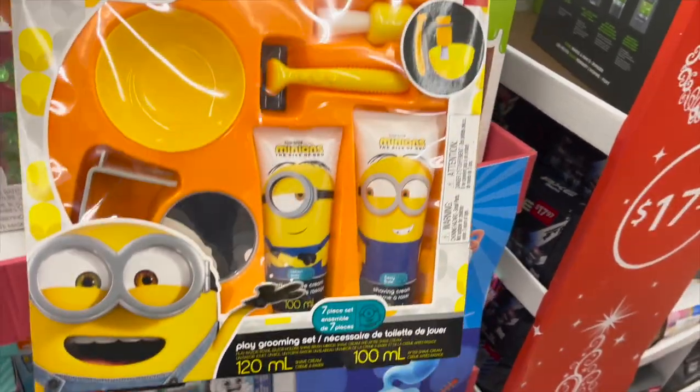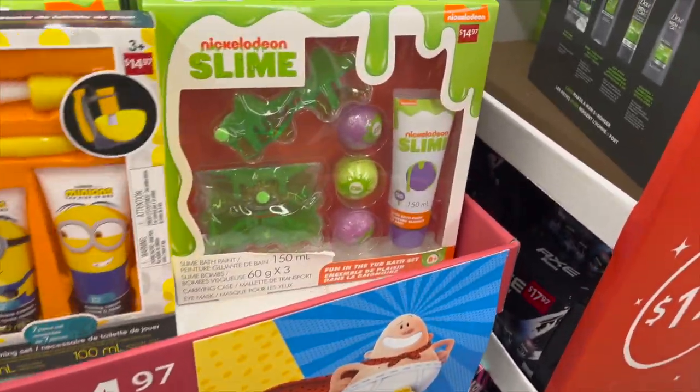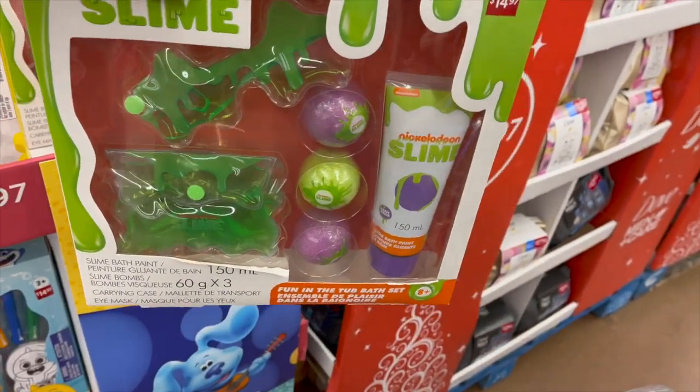$14.97 Minions, the little shaver kit. I think I talked about this in one of my first Walmart come shop with me's. And then Nickelodeon slime for the tub. It's probably the best place for it.